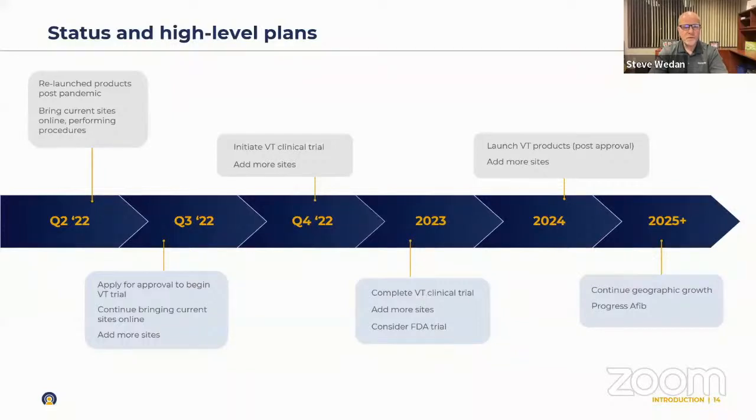That's what we did in the second quarter. In the third quarter now, we'll apply for our VT trial. We'll continue bringing our sites online, and we'll begin adding new sites to our roster as well. In the fourth quarter, that's when we'll start the VT trial. We'll continue adding sites. Next year, we'll complete that VT trial, add more sites, and we'll consider that FDA trial depending on how finances look at the time.